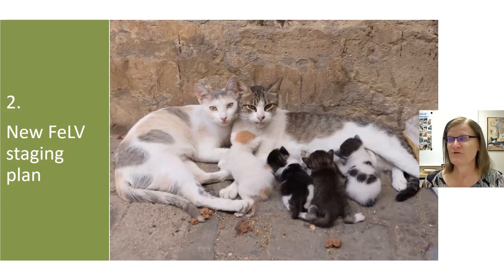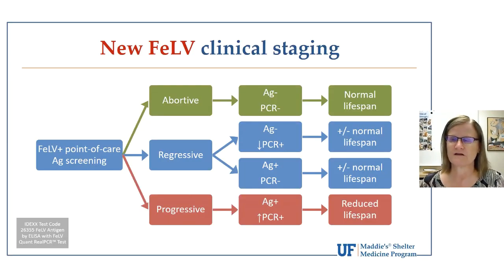So that is a pretty straightforward summary of the way we've traditionally approached testing, but now I'm going to move into probably what is the most challenging concept in this presentation. So new FeLV staging plans. You are going to have access to this presentation, so you'll be able to download these slides later. So don't worry about trying to grasp everything in a complex slide like this one.